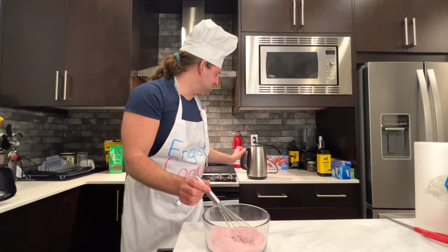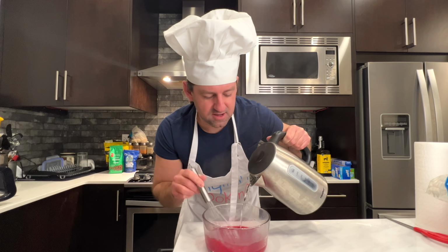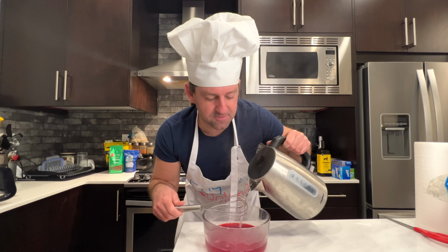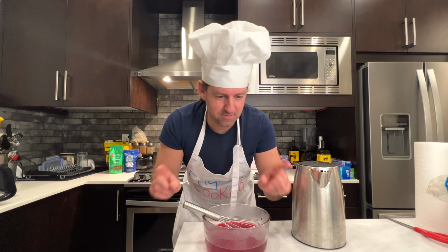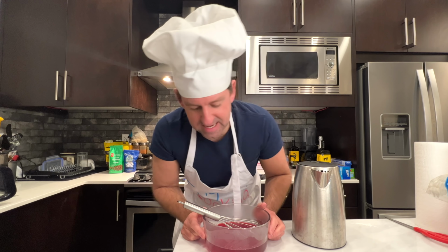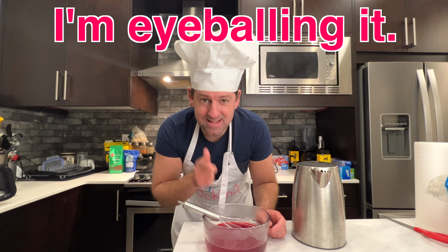All right, so we're going to add some hot water to dissolve the crystals, those powder crystals, right? So dissolve. Now, guys, I'm using a whisk. I just bought this whisk yesterday, right? So this is called a whisk, this kind of utensil. So we're just going to whisk up our mixture. Now I'm using two packs, right? So it would be 2 cups I need to add. Is that 2 cups? I don't know. I'm just eyeballing it.